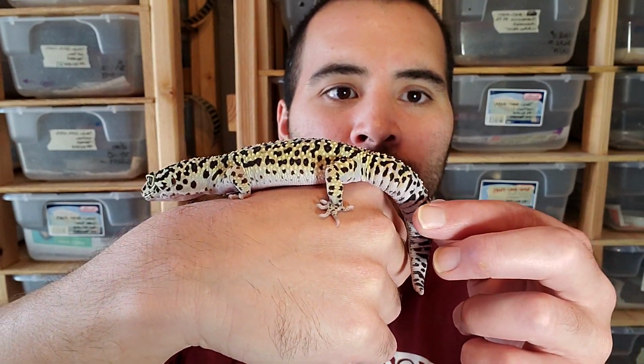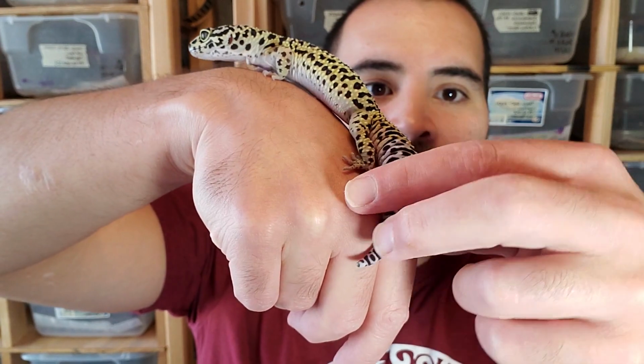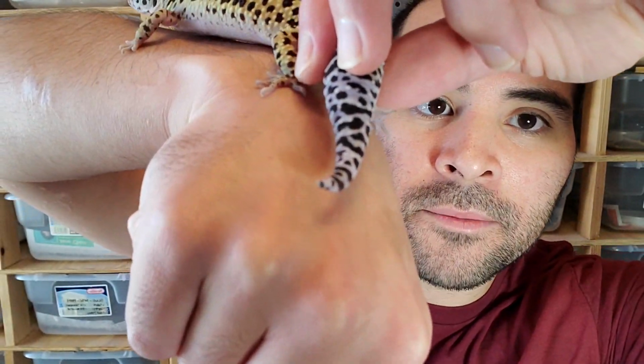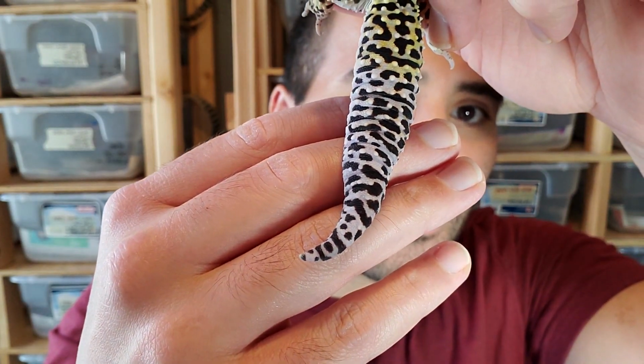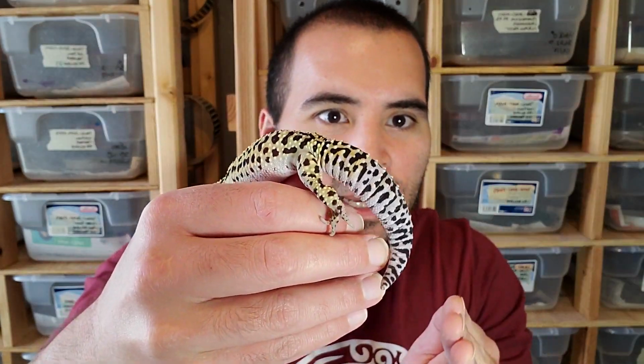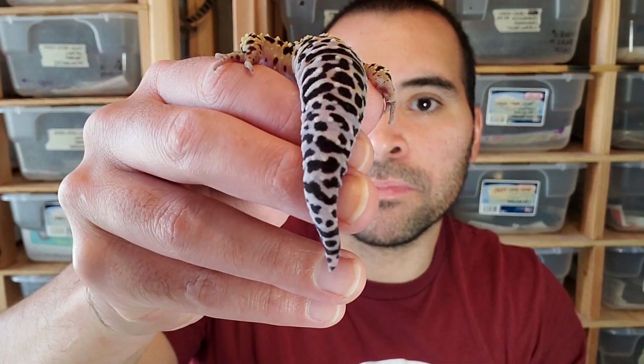And one other thing I noticed about them, a lot of them, if not 90% of the ones that I've seen, have kind of a stubby tail. You can see the very end of their tail is just not quite as pointed as a normal leopard gecko's tail. A normal leopard gecko's tail kind of filters evenly down to a tip, and these guys, at least from what I'm noticing, it's blunted a little bit.